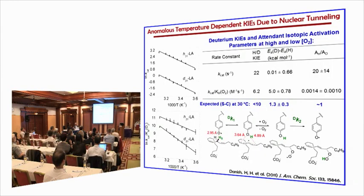But if you look at the activation parameters, this is where you see the quantum mechanical features cropping in. There's virtually no difference in activation energy. And if you extrapolate to infinite temperature, the isotope effect arises from what we call the Arrhenius prefactor.